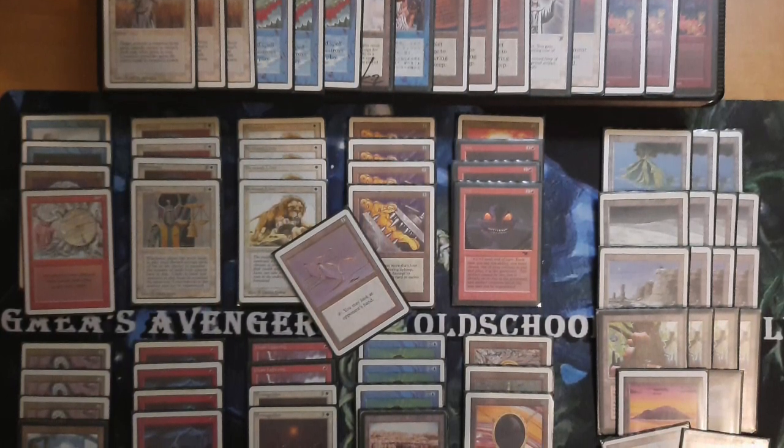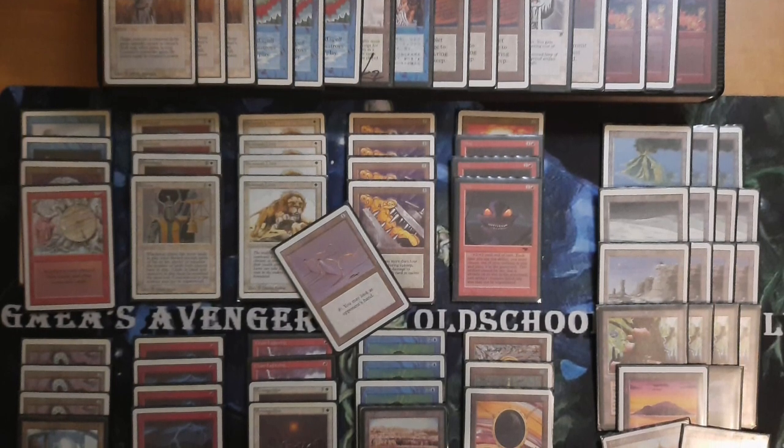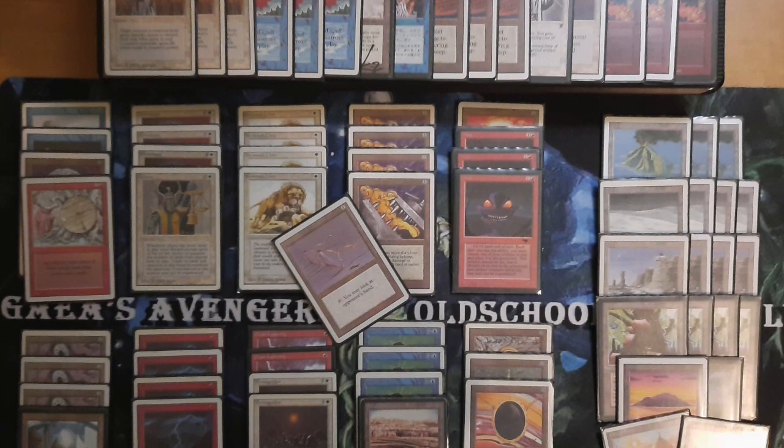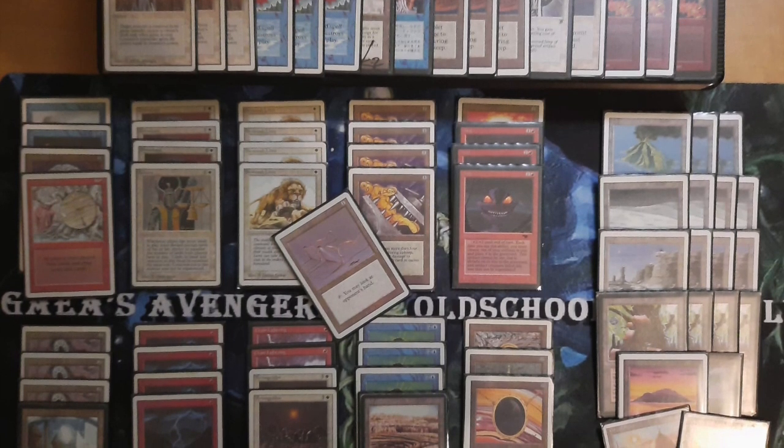Also to all the other players, all the people that were there at this event, it's just great to be able to play Magic in real life again. I love online play, but real life, it's so much better. It's so, so much better.